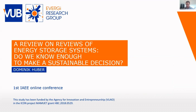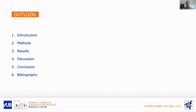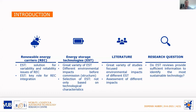So I just brought you a little outline. We're going to start directly, and I will just catch up very briefly on the storage technology. As we all know, we need storage technologies in order to apply renewable energy carriers and to overcome variability and reliability issues. So we see energy storage technologies as having a key role for this.